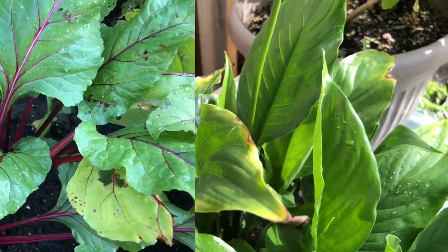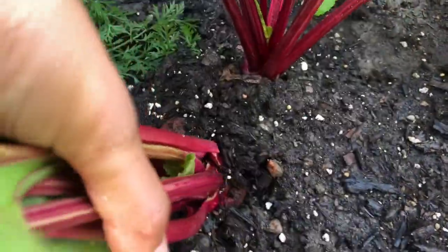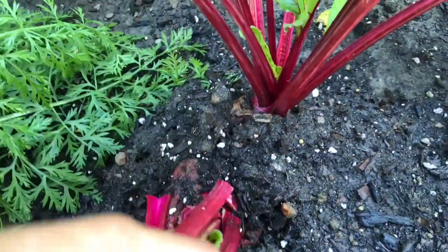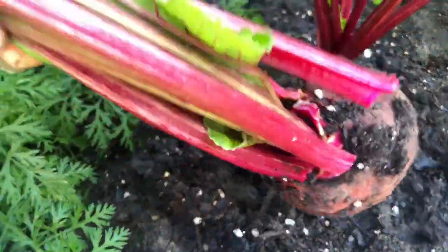So let's pick some vegetables. I want to show you guys how big my vegetables are. Some of them are not growing that much, but some of them are growing so beautifully because I give them a lot of love. So you can wait to see that.